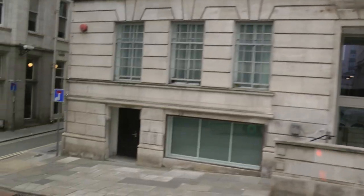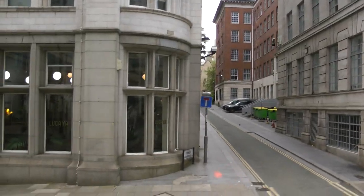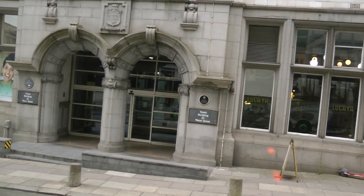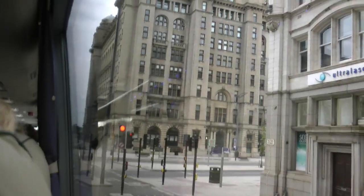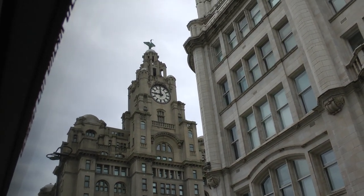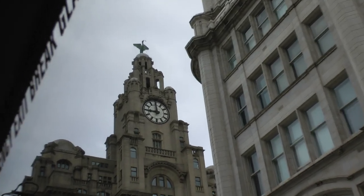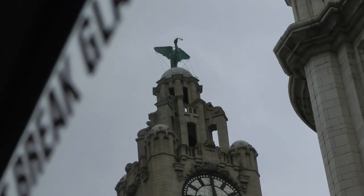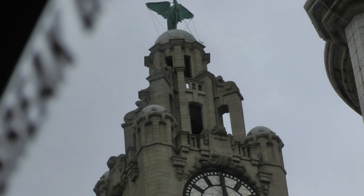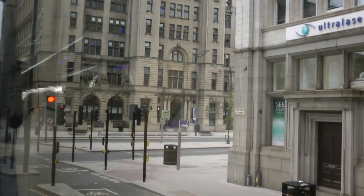Now, to orientate you, the building on your right-hand side is again the Liver Building, and your ship is right behind it. And you'll see the birds on top that I was talking about earlier on, Bertie and Bella. You should be able to see that from everywhere around Liverpool, and your ship is right behind there. But also that particular building, if anybody's seen a film called Batman with Robert Pattinson, that's actually Gotham City. So all that you have to do is to head for the Liver Building or Gotham City, and your ship is right behind there on the right-hand side.